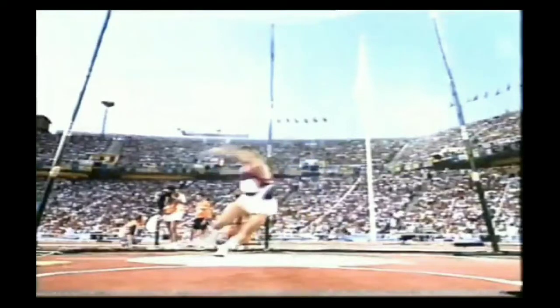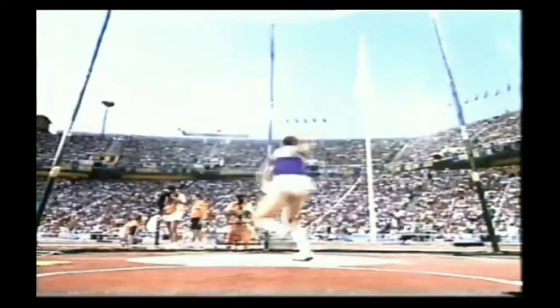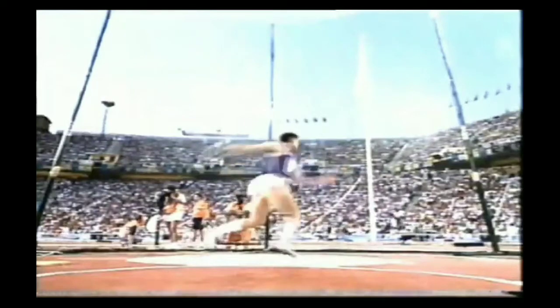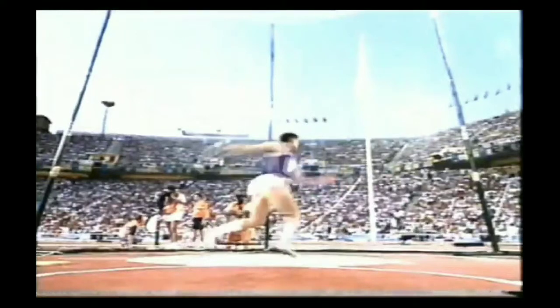But what I really like most about this throw is this position where his right foot is facing the back of the ring, just totally turned. And that's part of the reason he can get away with this kind of throw. Because he's delayed everything, if he were to land right now, it would take so long for his left leg to ground into the front.